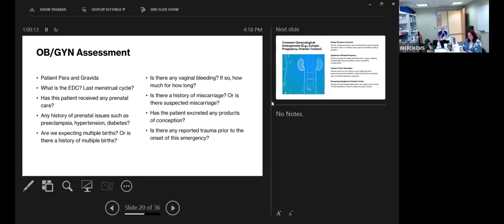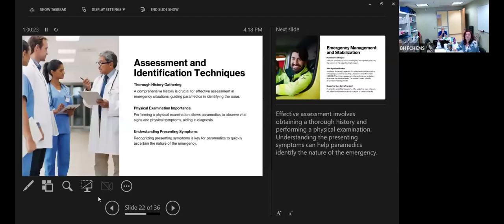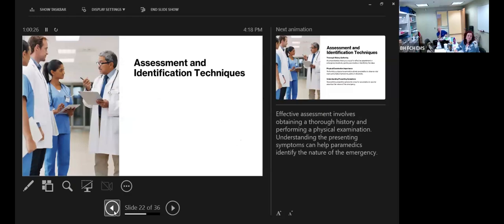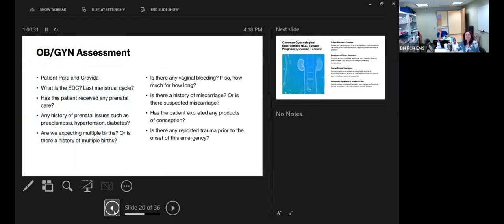So, is there any vaginal bleeding? If so, how much, how long? History of a miscarriage. Is this bleeding because of a miscarriage? Is this bleeding because of placenta previa, some traumatic event, anything along those lines?